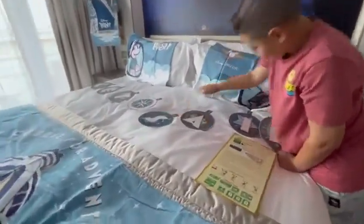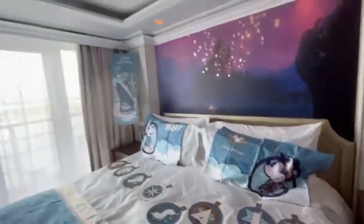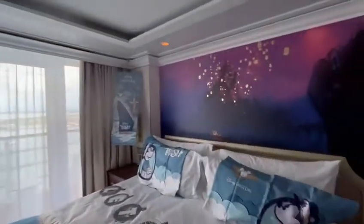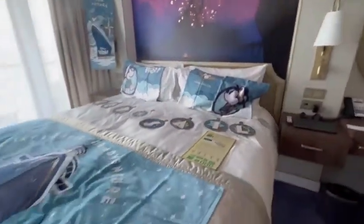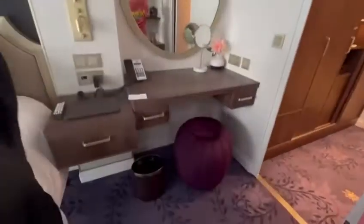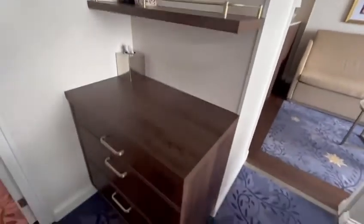Let's sail. This is a Bon Voyage package. Look at this. This is the master suite, Rapunzel themed. Really nice. We get to take these home. This is mine. A nice little desk area. A nice little storage area.